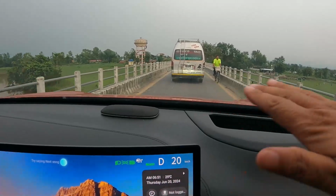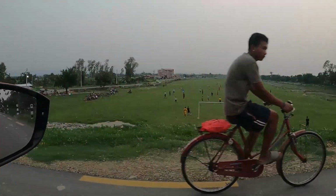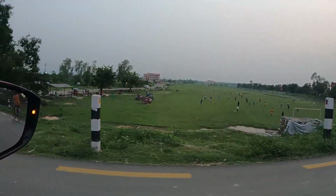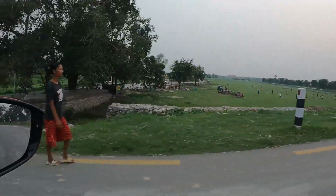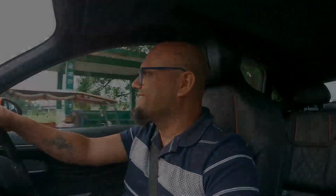Why did they build such a narrow bridge here? Only one vehicle can pass at a time. So good to see people playing in the field, you know. We used to play like that when we were kids. It's the time going. These days it's with mobile and computers.